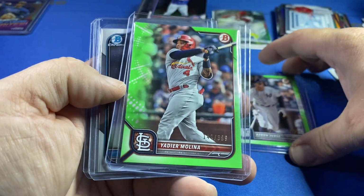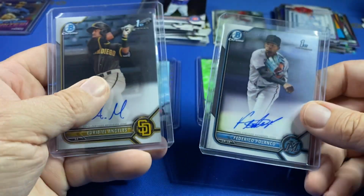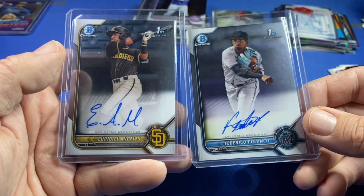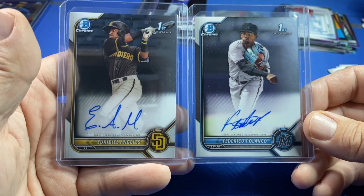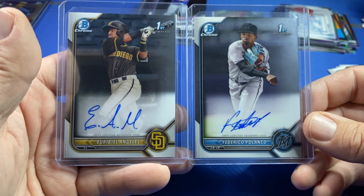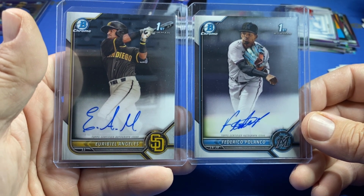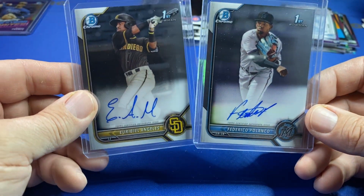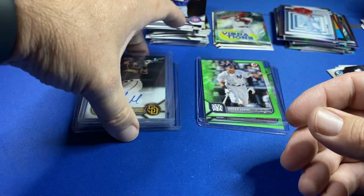We had a Yadier Molina, so two good lime greens. And then we finish it with back-to-back jacks. Kaboom. Chrome autographs. Polanco and Angelus. I mean, that's four boxes, $120. That's better than any hobby box you're going to get in terms of possible chances at autos, because you're only going to get one auto. Unreal. Pretty happy with that.